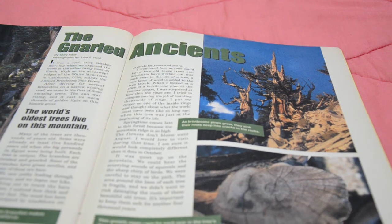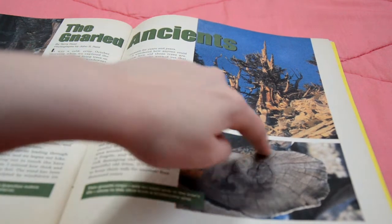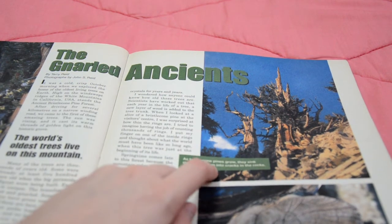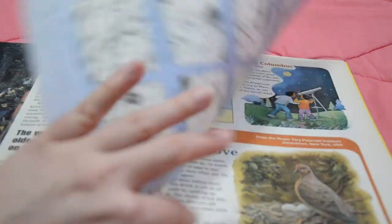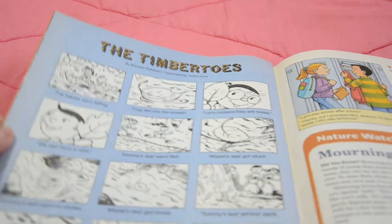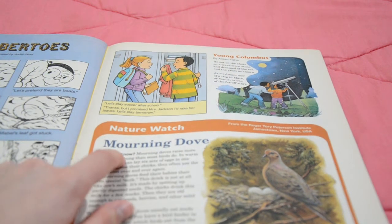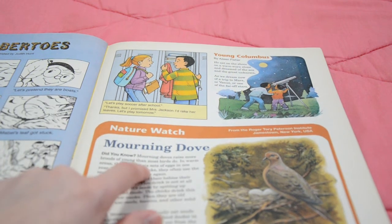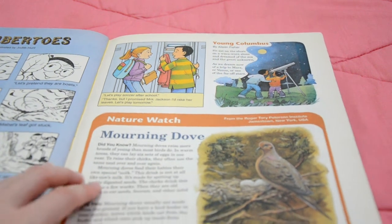The thin growth rings, one for each year in the tree's life, show in the slice from a bristlecone pine. As bristlecone pines grow, they sink their roots deep into cracks in the rocks. Here's a Timber Toes comic. More comics. This is about the mourning dove. Did you know mourning doves raise more broods of young than most birds do? In warm areas, they can lay 6 sets of eggs in 1 year. To raise their chicks, they often use the same nest over and over again.